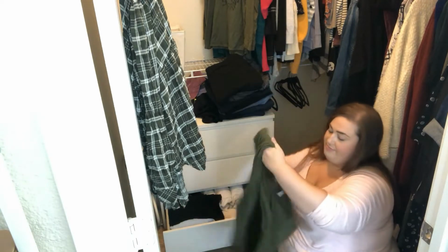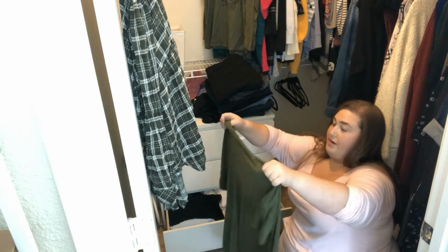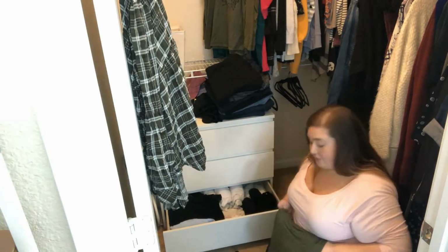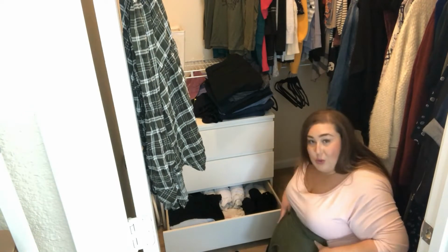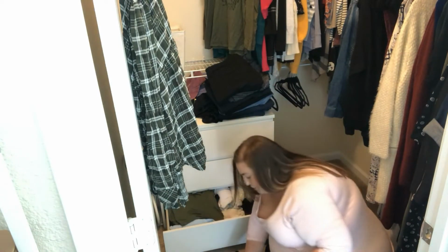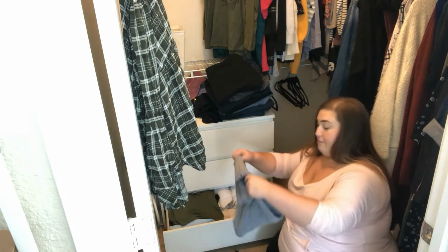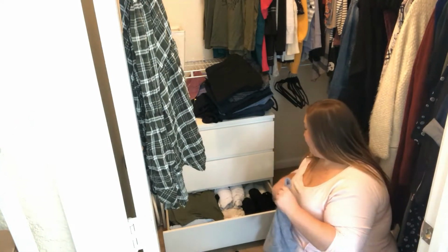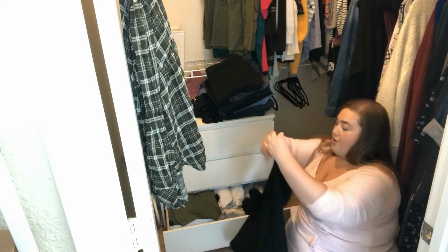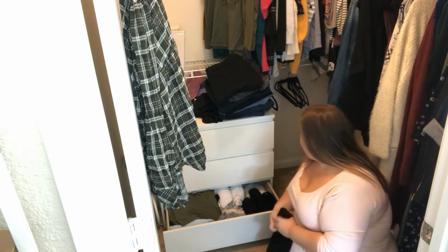Like this top, I literally only wear it when I have nothing else to wear, or I want just a t-shirt for around the house. But where do you store that stuff? You still need soft clothes just to wear around the house, but I don't want it to take up a lot of room. So I gotta figure out a solution. I know I have way too much stuff in this drawer.